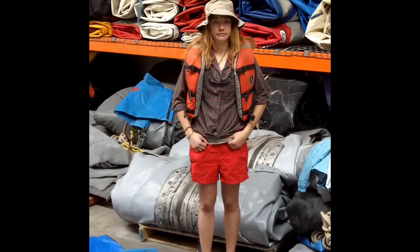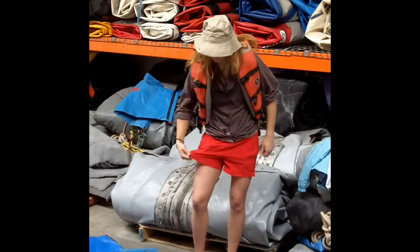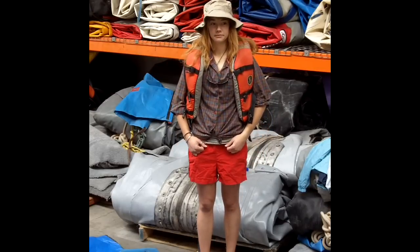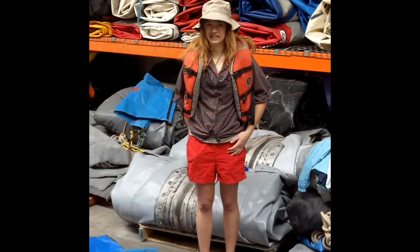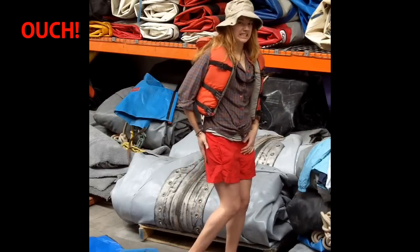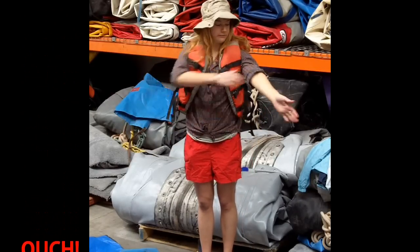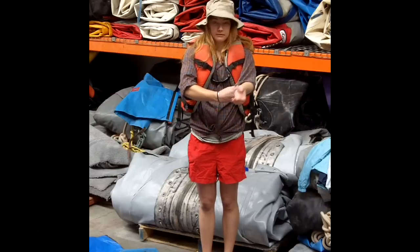So you want to make sure that you have your quick dry shorts on. One of the reasons for that is you don't want to be on the boat all day with just your swimsuit bottoms for the ladies, because you get this really lovely thing called boatman's butt, which is a rash which is not very comfortable.